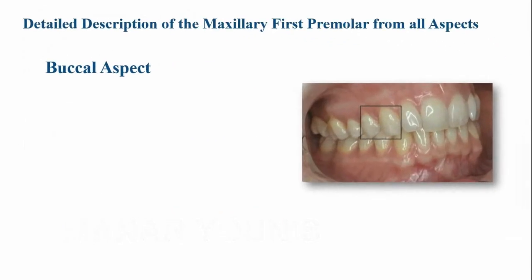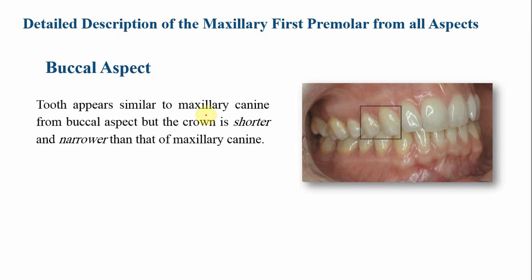Detailed description of the maxillary first premolar from all aspects. Instead of the labial aspect for anterior teeth, the facial aspect of posterior teeth is termed the buccal aspect. So from the buccal aspect, the tooth appears very similar to the maxillary canine. This is the maxillary canine and this is the maxillary first premolar.